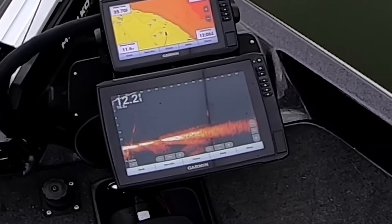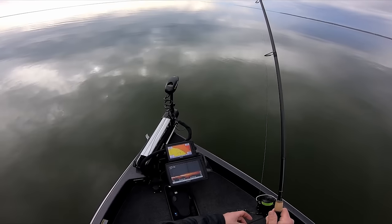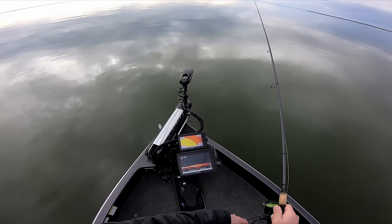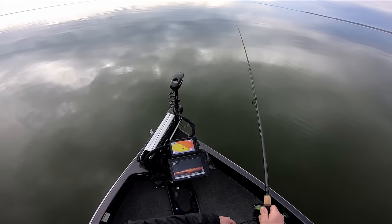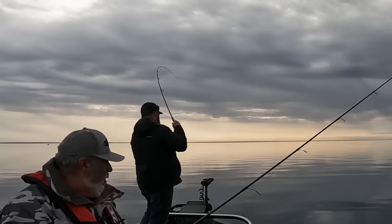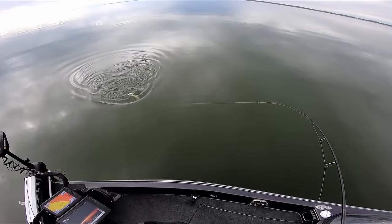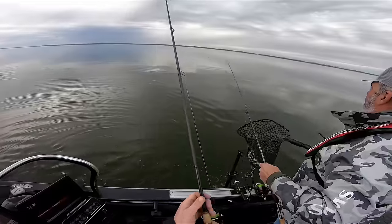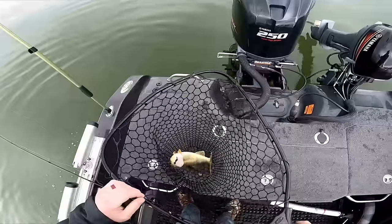Oh, there's definitely fish down there. Come on. Oh, he was chasing it. He was chasing it. Oh, that one came back for it. Jumping walleyes. I'm trying to drag it as slow as I can.